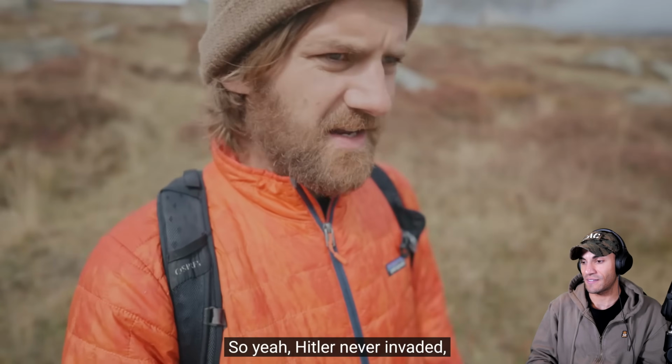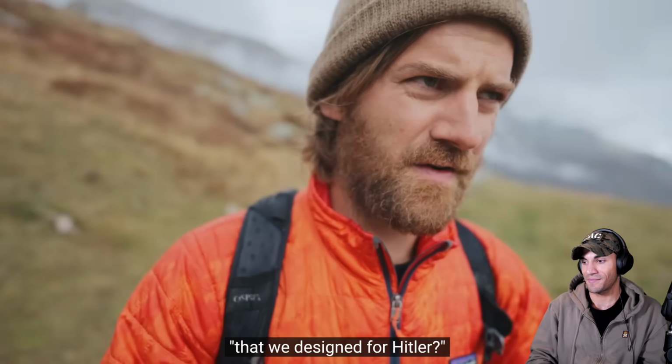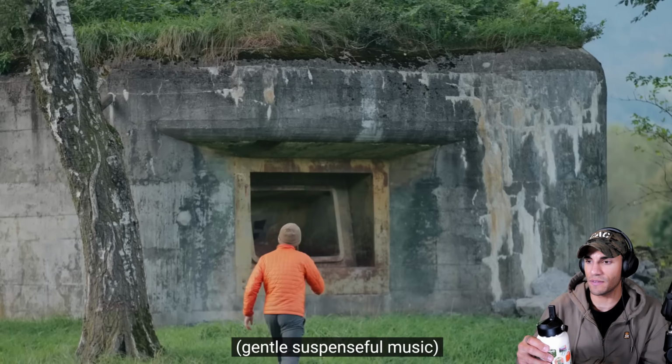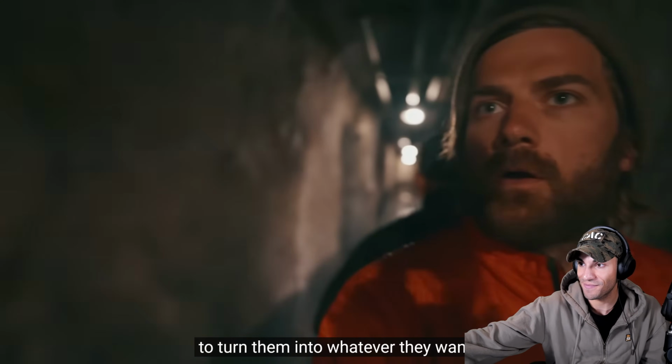So yeah, Hitler never invaded. Switzerland stayed neutral in the war. But eventually the Swiss government was like, why are we paying for a bunch of bunkers that we designed for Hitler? So they decided to decommission them. So again, who lives in them or takes care of them? A lot of them are abandoned. But then you have private buyers, people who have bought them to turn them into whatever they want.